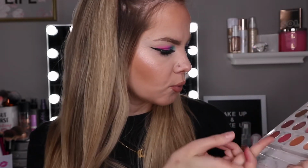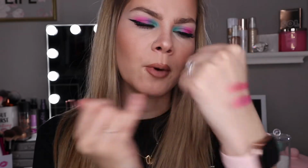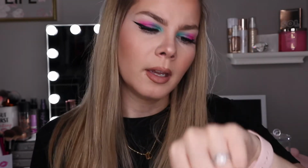Actually, this shade looks pretty similar to the one I just swatched. I'm going to see, maybe that one is a dupe for, oh, okay. It's a little bit lighter than this one, so it's similar. I could probably get away with this one instead of that one. If I wanted to declutter, this one could be a good substitute, but the tone is still a little bit different, so I feel like I'm still going to keep that Juvia's Place palette.